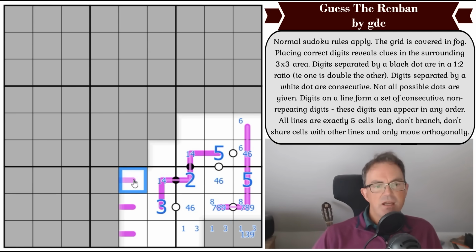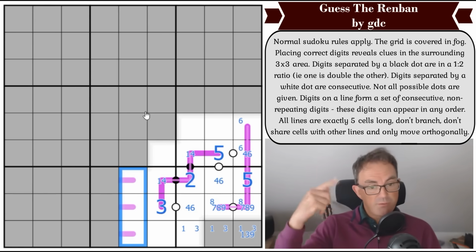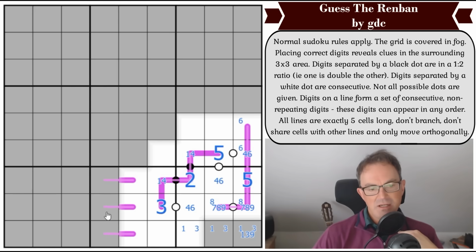All right, well, okay, I can see something about these lines. Now, remember, we're looking for 5-cell lines, so I don't think any of these can join together, can they? That was my initial instinct when I saw them, but let's just think about that for a moment. We can see that they all go like that. So clearly, this can't join up. That's going to be a 4-cell line. So that's got to continue. This can't join up by exactly the same logic. Now these can't join up, or we've got a 6-cell line.